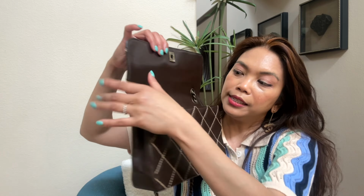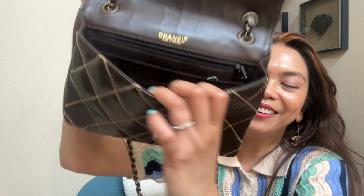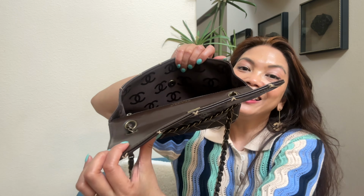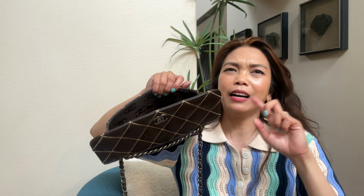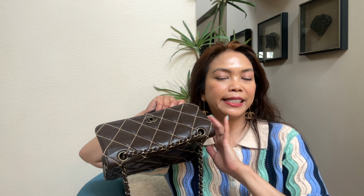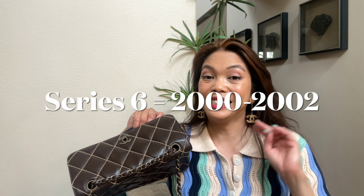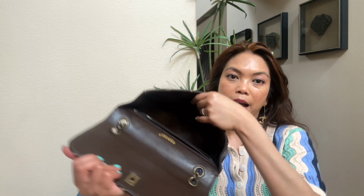The interior is in brown, and I'll show you the canvas. Oh my gosh, it's so pretty. It's in brown CC canvas. I don't know if you can see that. I look for that because this bag comes in different years of production. This bag is series 6, so 2000 to 2002, and they also came out in series 8, which is a newer version, or series 7 even, I don't remember, but there are several years they produced this bag.